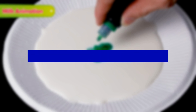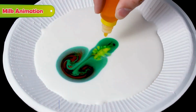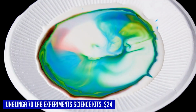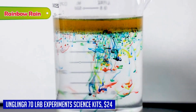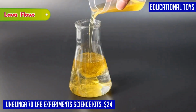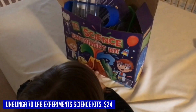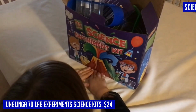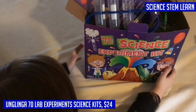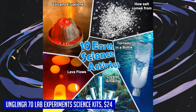Are you ready to unleash your inner scientist? With the Englinger 70 Lab Experiment Science Kits, you'll have hours of fun exploring the world of science. This massive kit is perfect for kids aged 4 to 12, and it's great for sharing with family, friends, or classmates. Just like a real scientist in a lab, you'll get to critically think, problem solve, and sharpen your science and math skills. With a total of 70 experiments to choose from, there's no shortage of excitement.